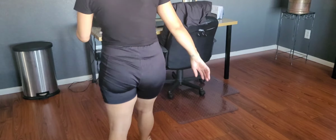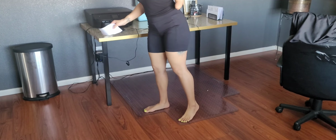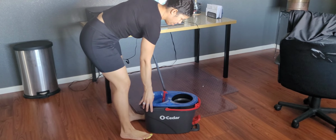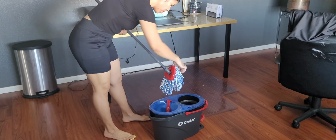So yeah, we are doing the daggone thing. We're getting the office nice and mopped. I'm also going to be mopping the bedroom as well. And this little, what is it called? This plastic piece here. I know this goes over a rug.